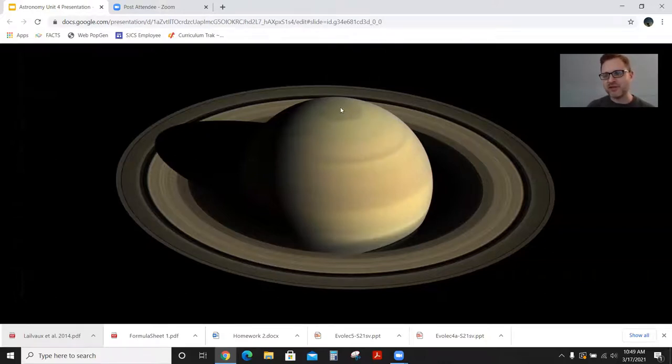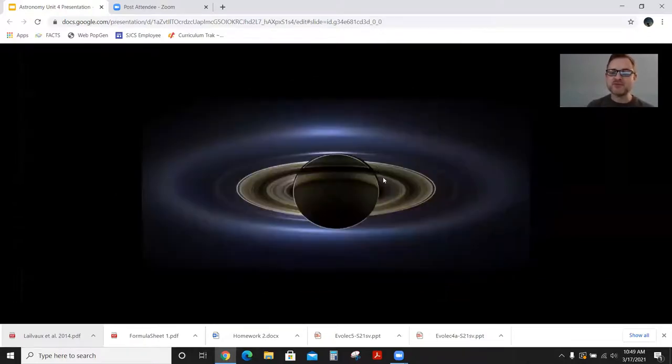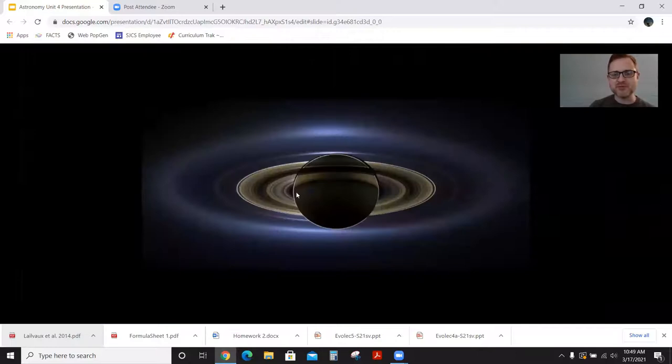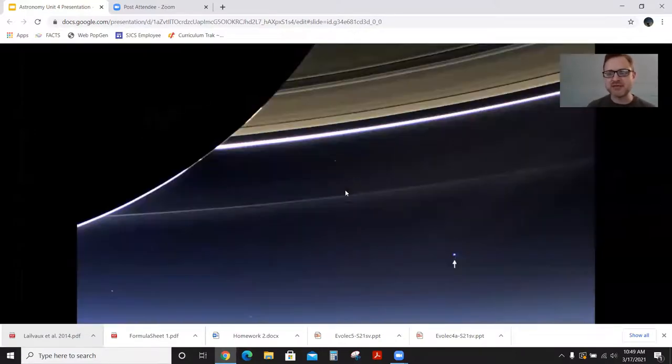It's almost like the eye wall of a hurricane. You can look down into some of the interior of Saturn. I'm not that deep, but it's like looking into the eye of a hurricane. This is a really cool picture. Saturn is backlit. The sun's obviously behind you in the picture. And these pictures were both taken from the Cassini mission, which we'll see in a minute.